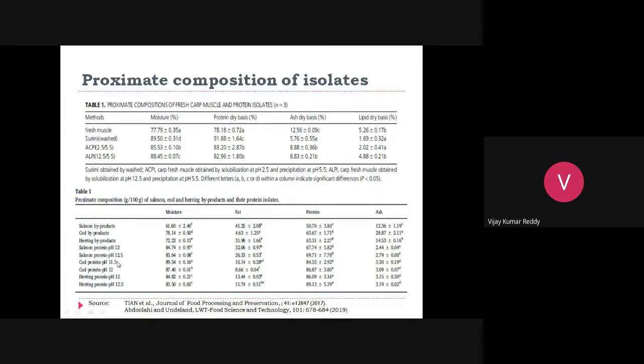In another study, with different types of byproducts and the corresponding isolates, the moisture content is less in the byproducts, which has increased in the isolate. And the fat content, initially 41%, was further reduced to 10%, 13%, 11%. Again, one more thing to say is that it depends on the raw material quality. Whatever final protein isolate you get, if you use muscle, the final fat content will be very, very low.